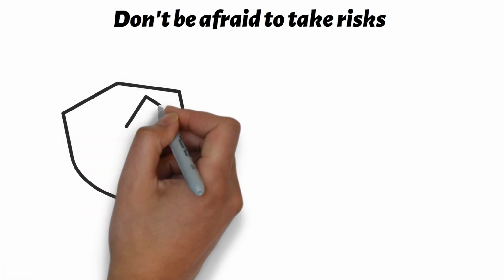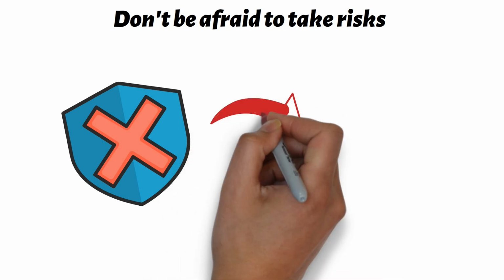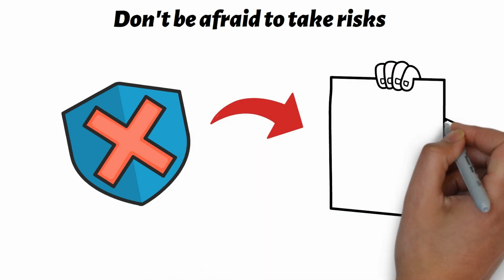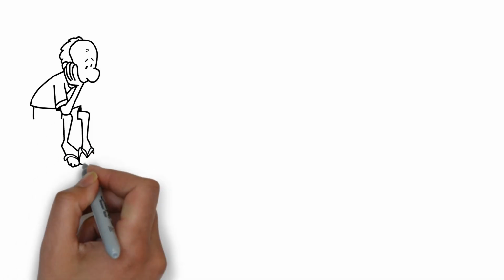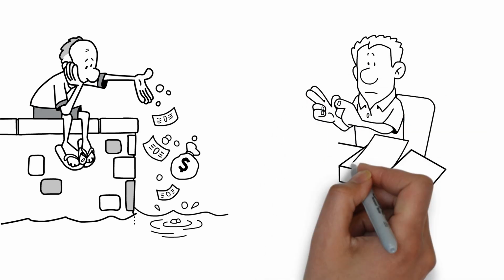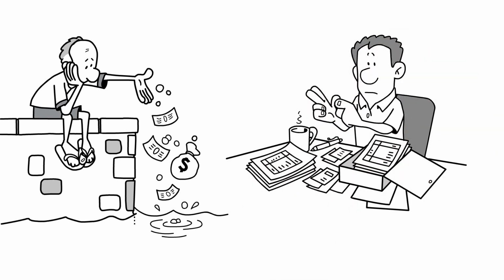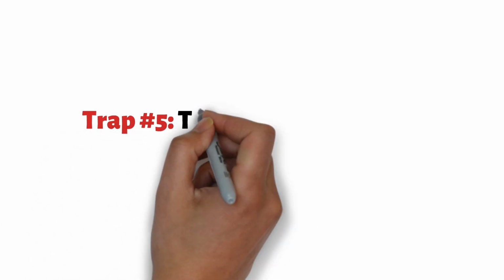Practice financial absolution. If an investment is unsuccessful, recognize it and move on. The ability to let go of unprofitable assets is not a weakness, but an important skill for a successful investor. Remember that any loss is a lesson learned. The main thing is that it teaches you to act smarter in the future. Fear of loss is a natural emotion, but it shouldn't drive your decisions. Sometimes the best way to move forward is to take a step back, reevaluate your options, and choose a more profitable path. Trap number 5, the possession effect.